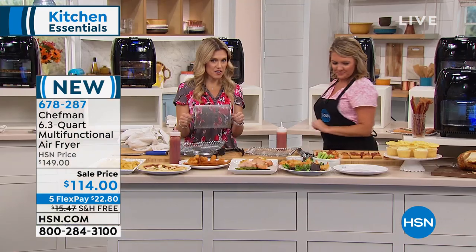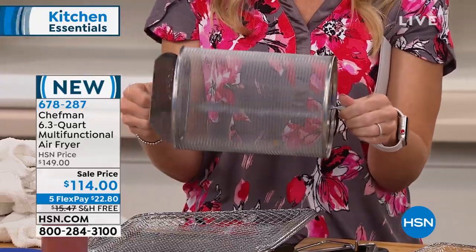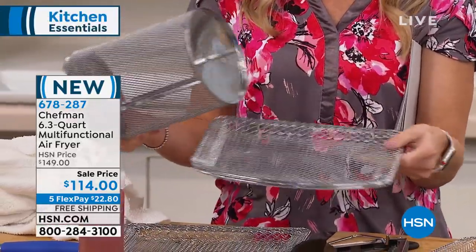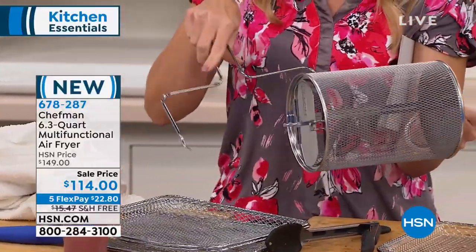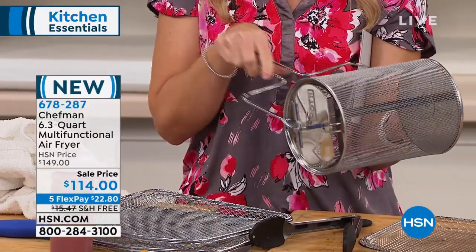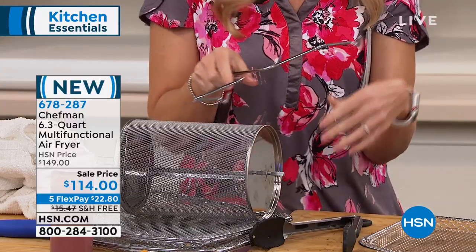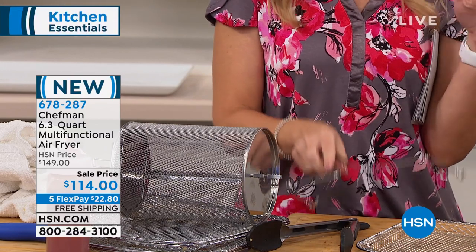Let's highlight again everything that you're gonna get, because this is fully equipped. So you are getting your frying basket. Obviously, you are going to get your double-decker tray, so you're getting two of those trays. You're getting the little, I don't know what the professional word is, but this is what you dig the basket out with. A rotisserie tool that you're gonna get, obviously, out of your machine. And don't forget, you can rotisserie an entire chicken in this. That's how we started the presentation. So this is everything that you need.